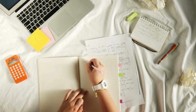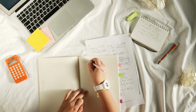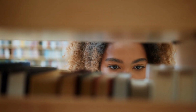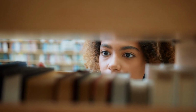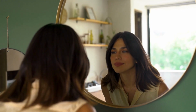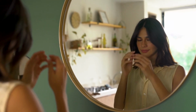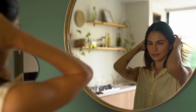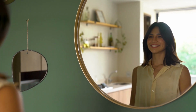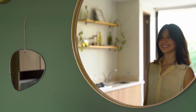Fortunately, there are many effective coping strategies for test anxiety. Here are a few to consider. 1. Prepare and practice. One of the best ways to reduce test anxiety is to be well prepared for the exam. Make sure to review the material thoroughly and practice test-taking strategies. 2. Positive self-talk. Challenge negative thoughts and replace them with positive affirmations. For example, instead of thinking, "I'm going to fail," try thinking, "I am well prepared and capable of doing well."